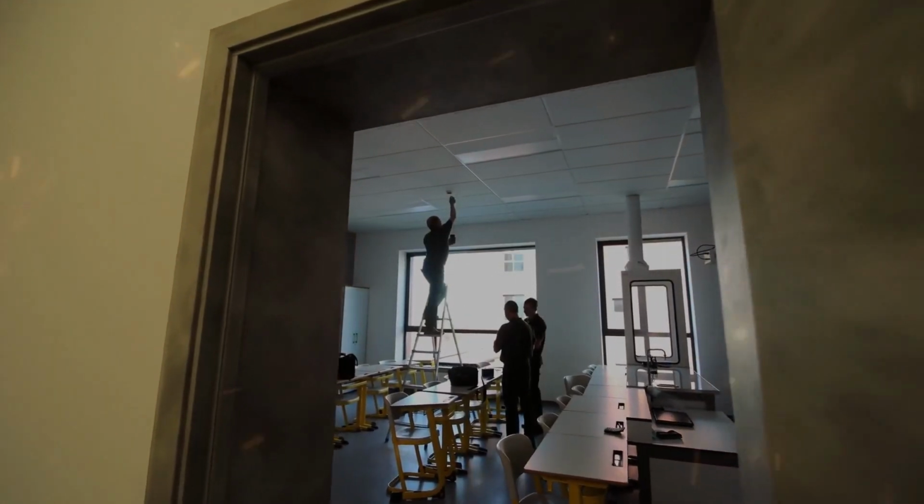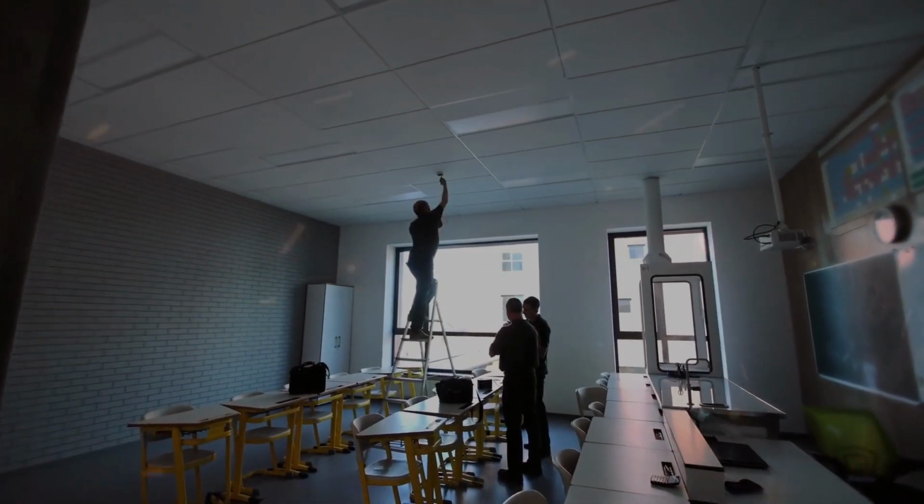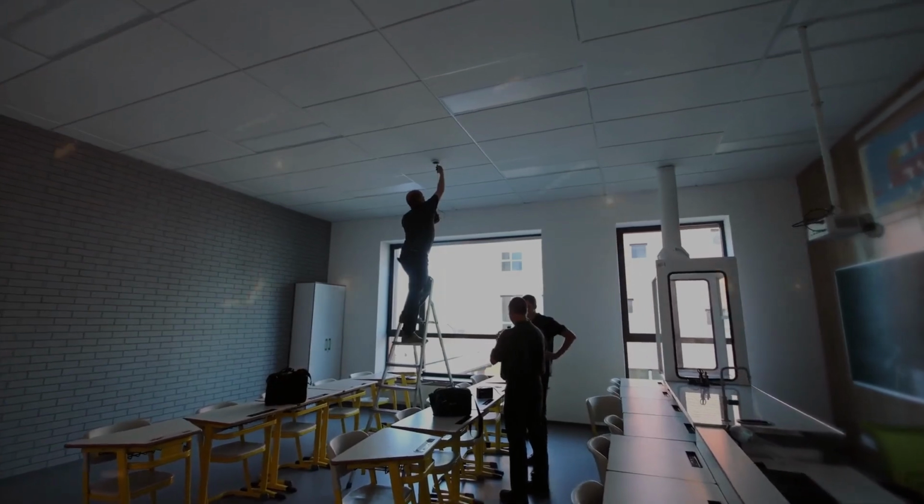It's not just about where the lights go, but also about how they interact with the room's design and purpose. Before you start cutting holes in your ceiling, consider these key factors: the layout, the number of fixtures, and the spacing from walls. Each of these elements plays a significant role in the overall effectiveness of your lighting plan.